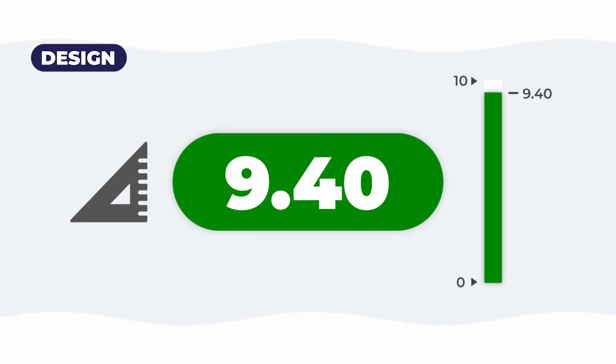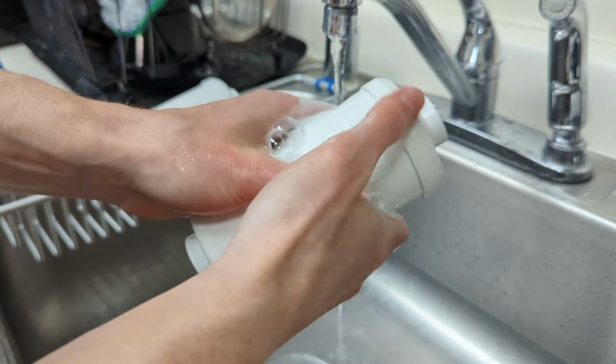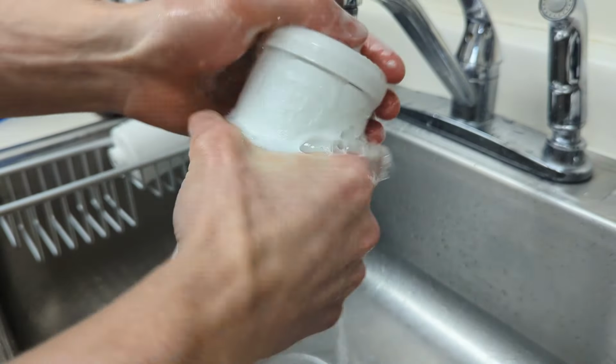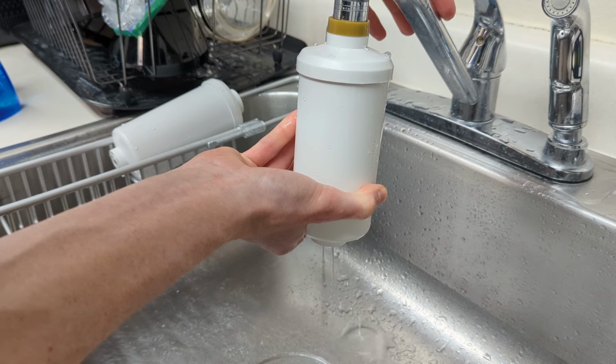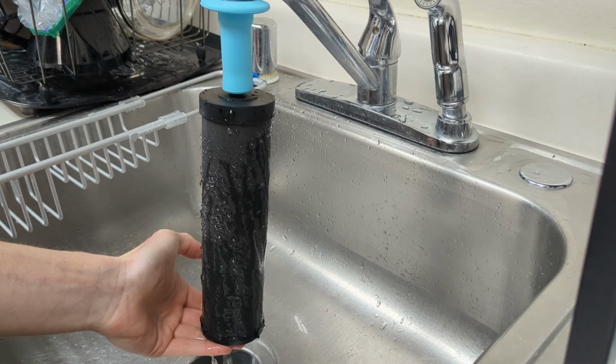The setup is a bit trickier than others and received a lower score of 6.5, primarily due to the annoying filter priming requirement. If you don't have the specific priming tool or have a modern faucet that it doesn't work with, getting the filters to prime can be a huge pain in the butt. This also lowered its overall maintenance score for the same reason.